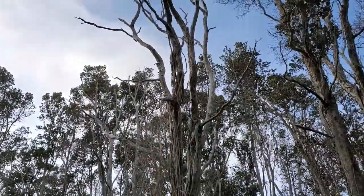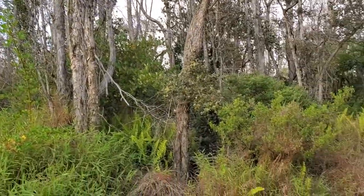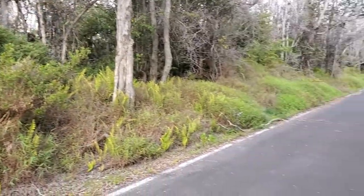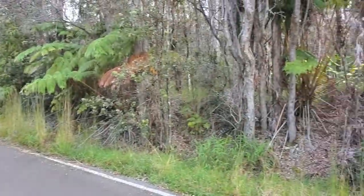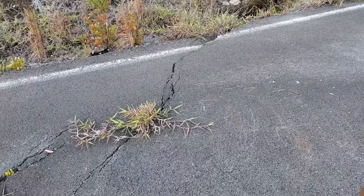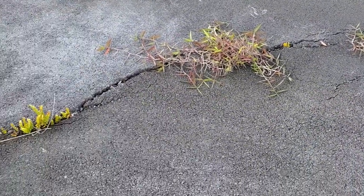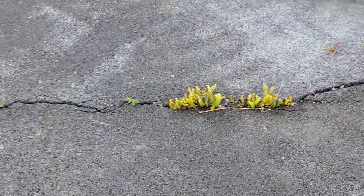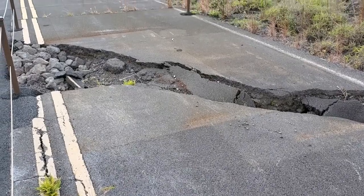It is well worth the hike to go see the eruption. And the one thing you're going to notice is that the landscape is going to change from rainforest to desert all within a mile. Now about halfway down, you will notice a large crack in the middle of the road. This was formed during the 2018 caldera summit collapse.